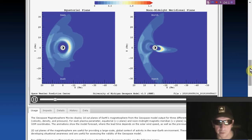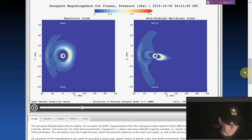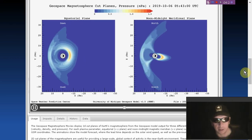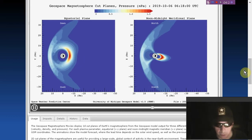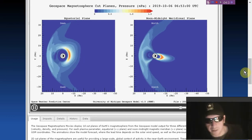Here's a magnetosphere movie. We're only going to look at the pressure today as there is not a lot going on. Basically just getting a very diffuse solar wind at a fairly high speed, but hey, F equals ma, right, folks? At least at macro scales.